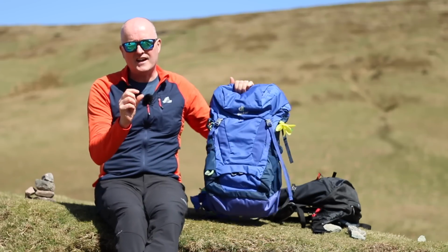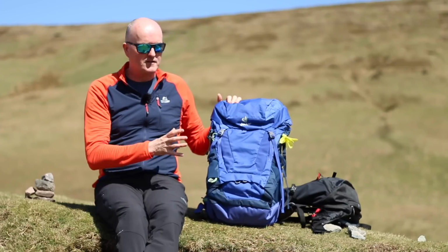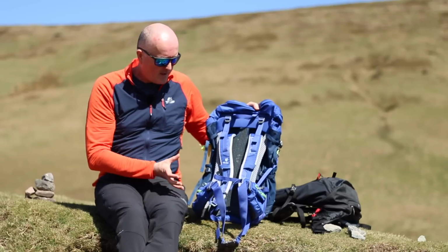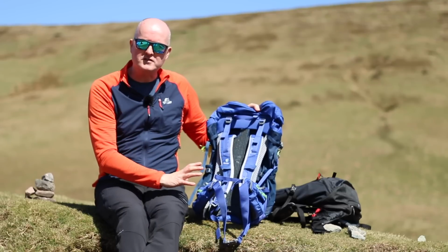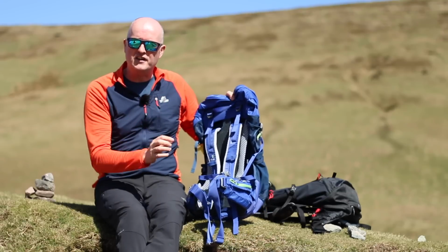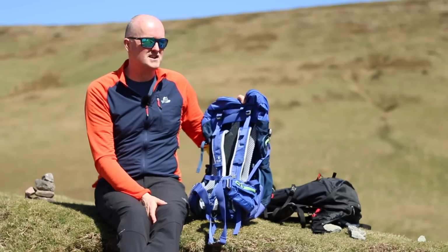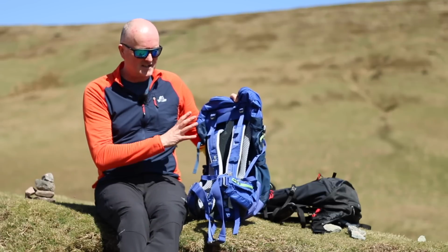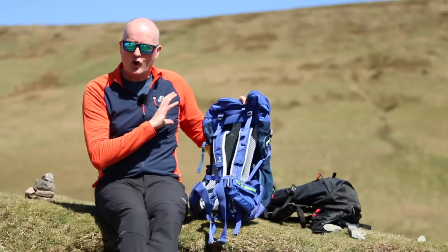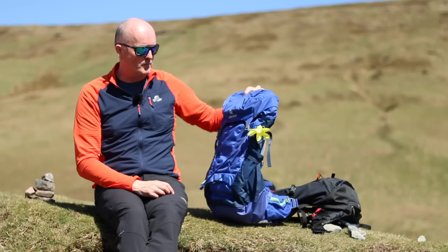The difference in the size is actually down to the pack is actually physically smaller. This is a female specific pack, so the back system is a little shorter. The hips and the shoulder straps are formed and shaped to suit the female form, so you just lose a couple of litres of storage. Now, to be honest, a couple of litres is virtually nothing. It's about the size of a bag of sugar, so it doesn't compromise on the carrying capacity of the bag at all. You get all the same features, all the same carrying comfort. It's just in a slightly smaller bag.